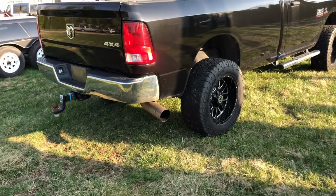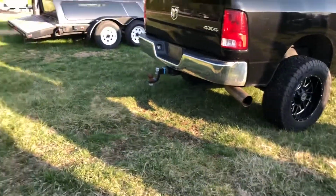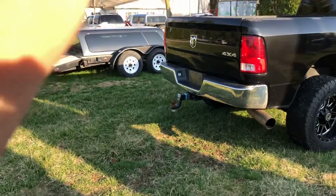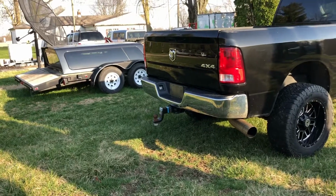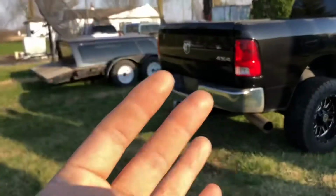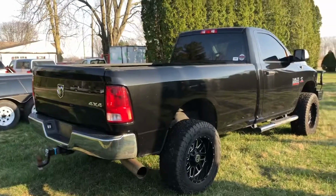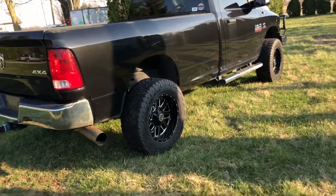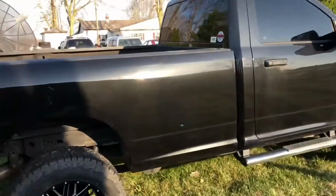But what caught my eye on this one is it was a tradesman. It had low miles. Some exhaust parts already fell off. And obviously 6-speed. And it wasn't white. Most of the tradesmen, a lot of the tradesmen are white. I didn't want a white truck. So this is the first black tradesman that I have seen with the regular cab long bed configuration.